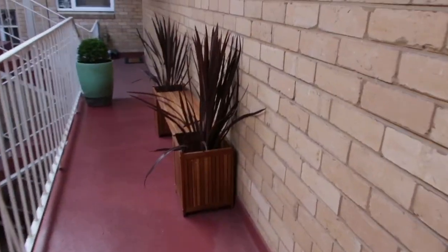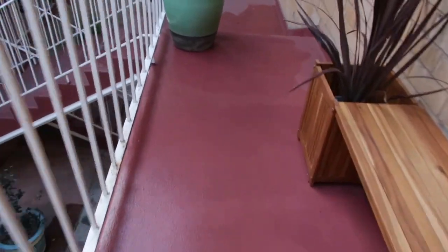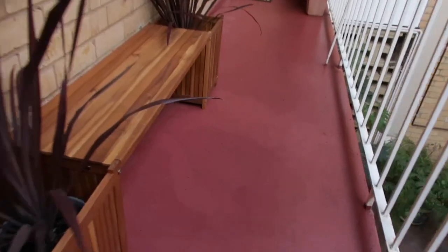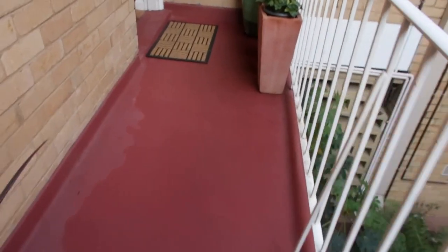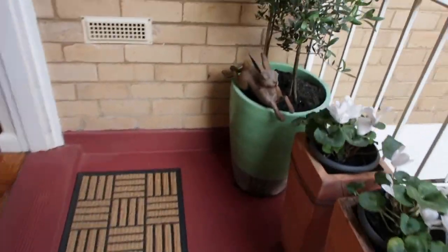Okay, so I have my cordylines in here and I'm happy with that, and I think I've got the worst of the scale off the coloured concrete, which will be amazing. You can see it's actually cleaned where the vinegar is. You can see where the cleaning has been greater than in other areas, but we'll see what it looks like when it dries. I did a test patch and let it dry and it looked great.